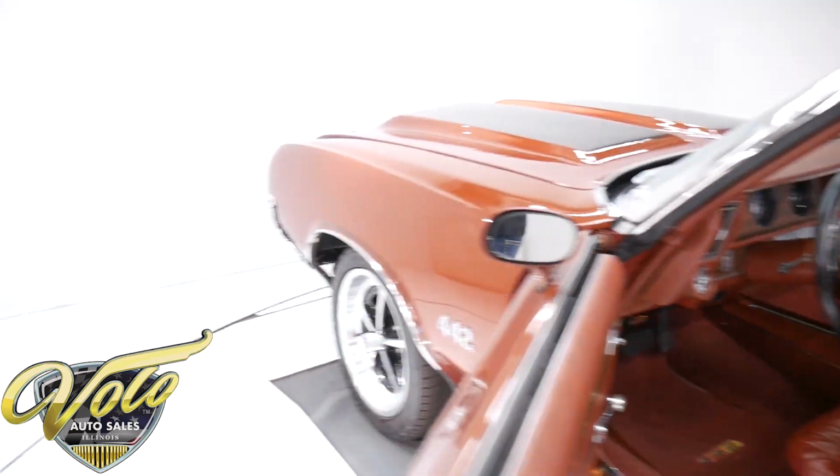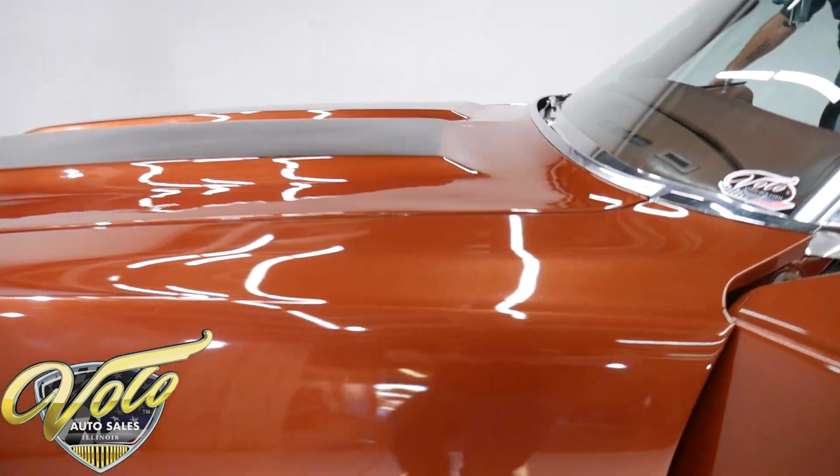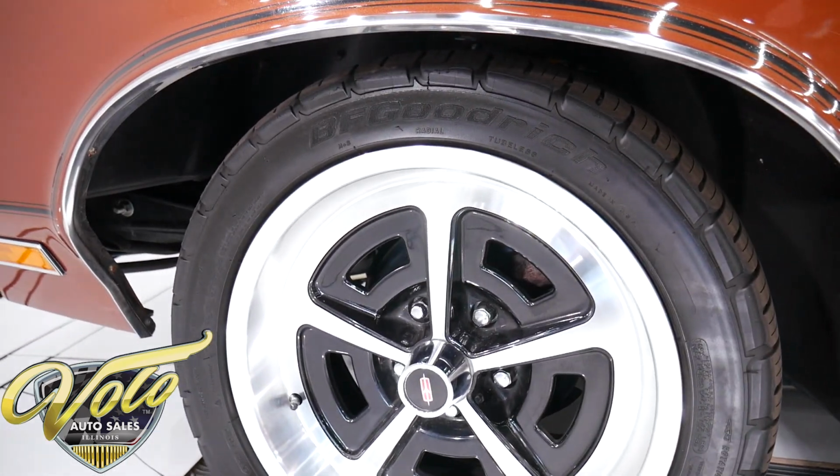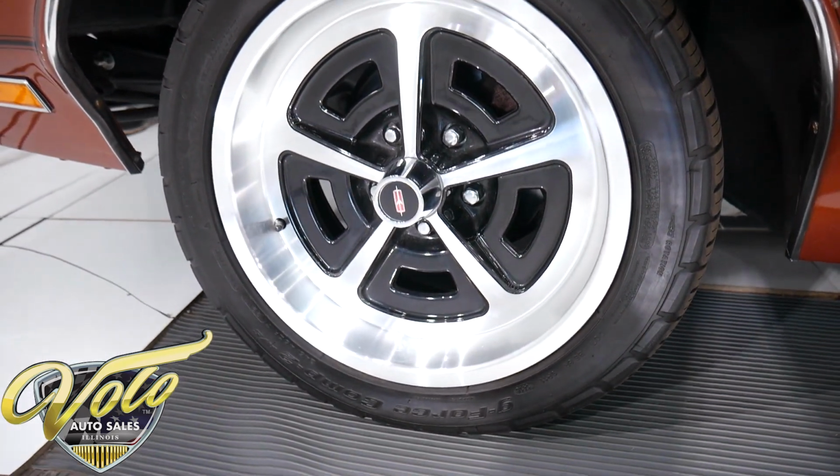So I can't use the word perfect, and I won't, but it's a very nice interior. It has all the seat belts front and back. This door I just closed like a new car.